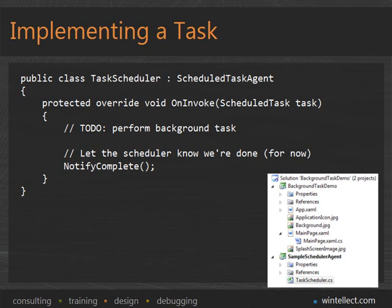Although not shown here, there's also a method named Abort that you inherit from ScheduledTaskAgent. If something goes wrong and you want to prevent this task from being run again, you can call the Abort method. Not only will that end this task for now, it will remove it from the scheduler so that it won't get to run again unless the user does something with your app to cause the task to be scheduled again.